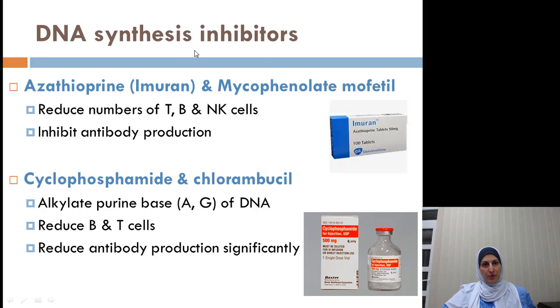This is the second example of immunosuppressants. Now these immunosuppressants do not work on calcineurin, they do not affect the interleukin 2 production. They actually affect the DNA synthesis. So they would prevent DNA synthesis not just in T cells but in all rapidly proliferating cells. Examples of these medications include azathioprine or Imuran and mycophenolate mofetil. These medications reduce the number of the T, B and natural killer cells because they interfere with the DNA synthesis. So there's no DNA synthesis, no replication, no proliferation of these cells. And also, as the B cells are affected, there would be no antibody produced.